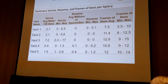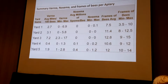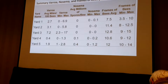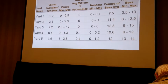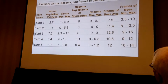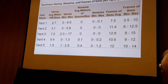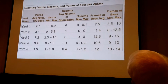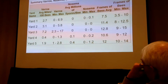So I'm just going to go over some of the reports because I think it's kind of fun. This is an example of part of an individual report. So this is specifically to that beekeeper's operation that we sampled. We often sample 5 yards, 10 colonies in each yard. So you can see the yards listed, and then the average and minimum and maximum levels for Varroa, Nosema, and frames of bees. This is at the top of the report. This gives a summary for all the yards. So you can quickly look at it and try to find the outliers.